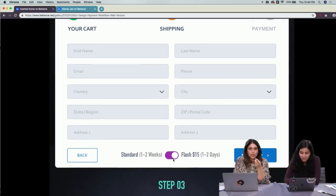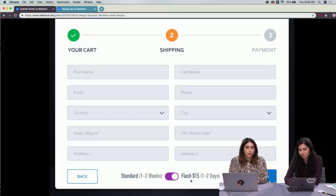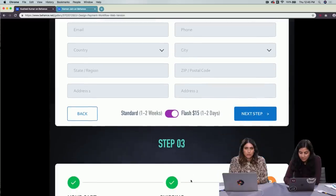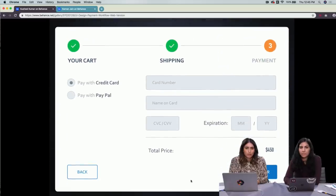Interesting. So it says, why do we have a toggle there? The toggle, standard 1 to 2 weeks. I'm a little confused at what flash is, if this is referring to flash 1 to 2 days or standard. Is it the direction that the circle is pointing to? So this is you choosing flash or standard, how long it's going to take. This looks good. It just needs a little bit more tweaks, but I think it looks really good.